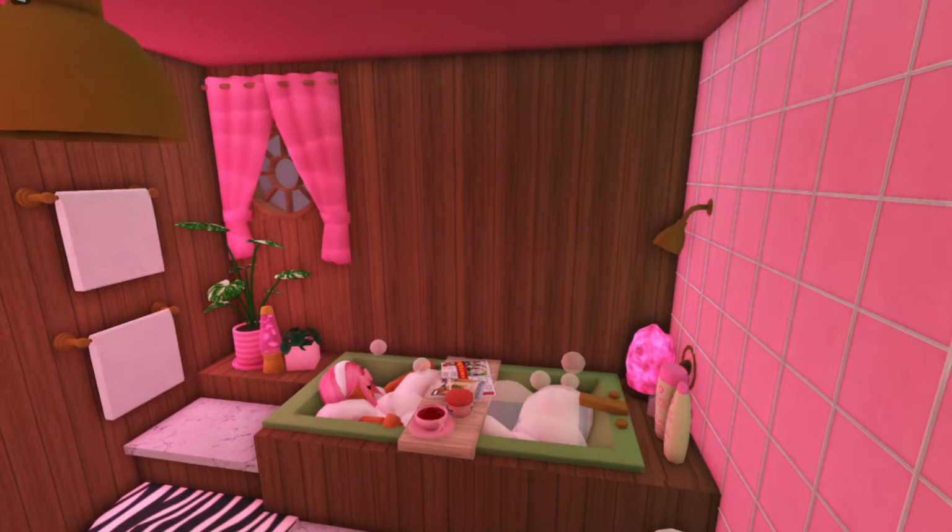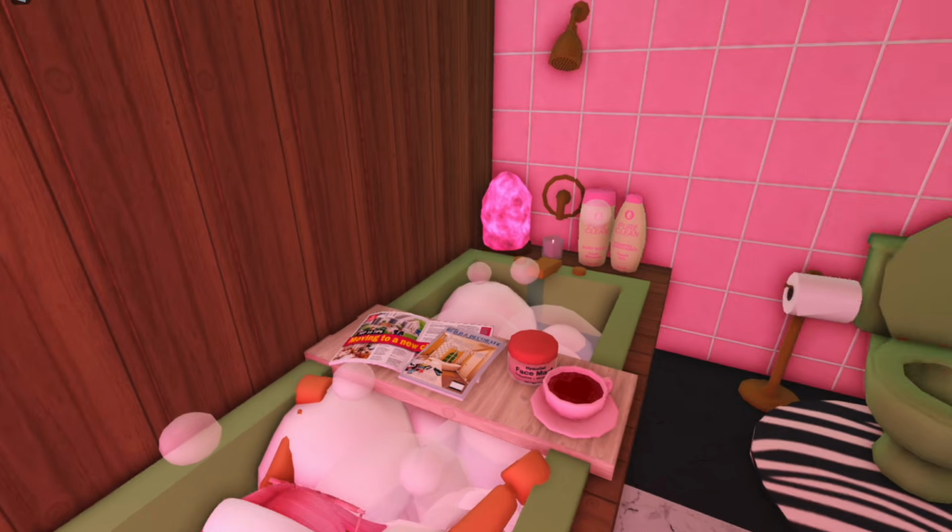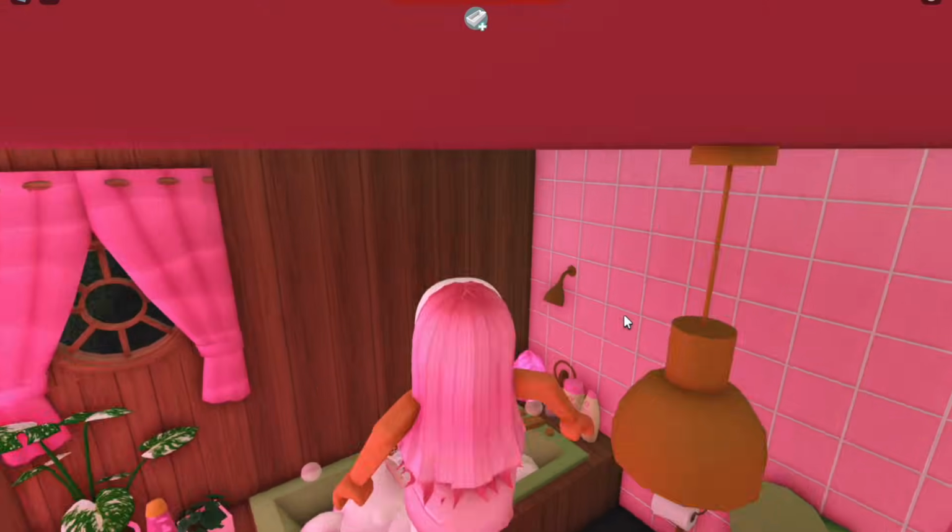Here is the bath area. The bathroom is very simple, but I think it looks okay. I really do like the bath area though. And that is pretty much it for the build.